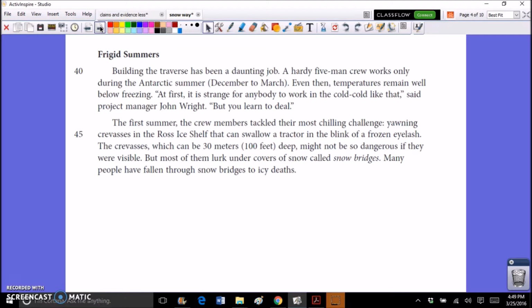Frigid summers. Building the traverse has been a daunting job. A hardy 5-man crew works only during the Antarctic summer, December to March. Even then, temperatures remain well below freezing. At first, it's strange for anybody to work in the cold like that, said project manager John Wright, but you learn to deal. The first summer, the crew members tackled their most chilling challenge, yawning crevices in the Ross Ice Shelf that can swallow a tractor in the blink of a frozen eyelash.